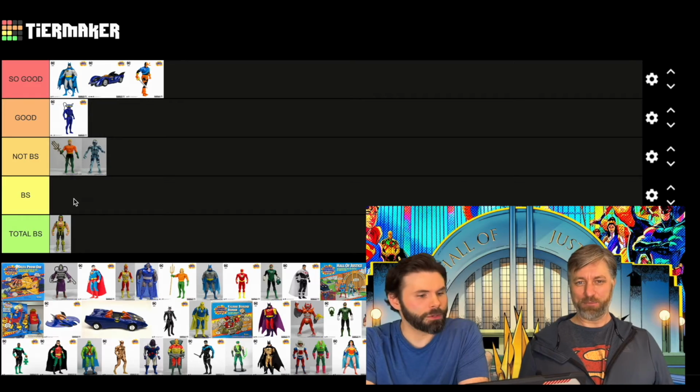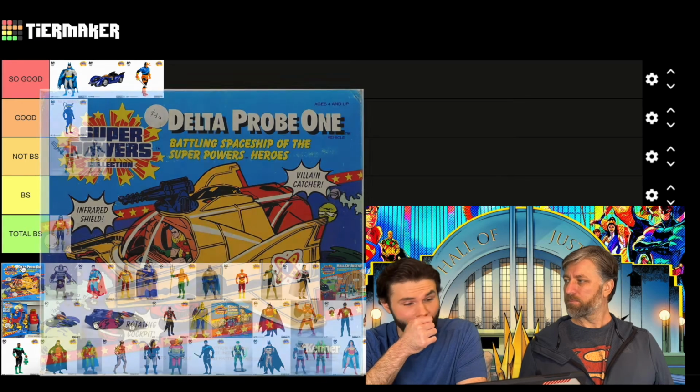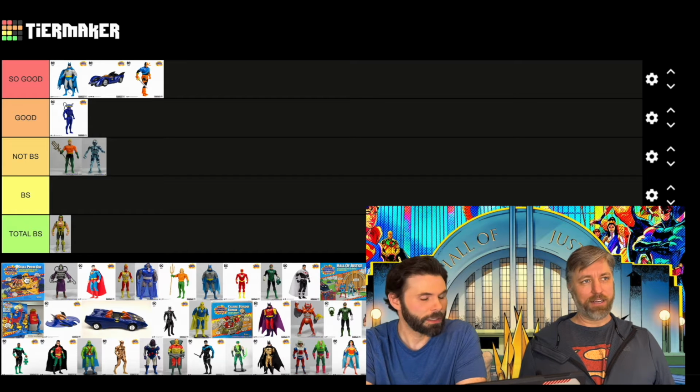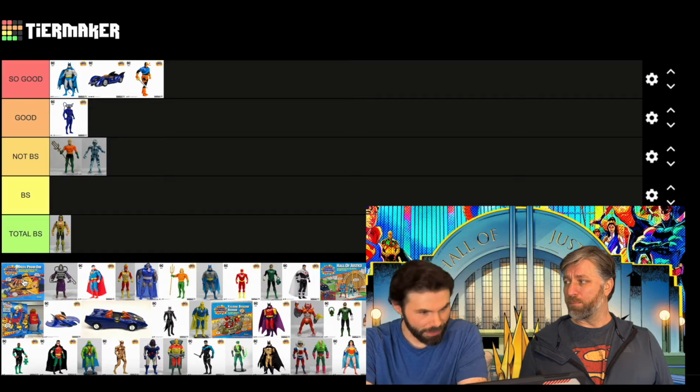This is the Delta Probe One. This was one of the original Kenner vehicles. This is also one I never had. I don't even remember whose vehicle that was supposed to be. Do you? I do not, but I actually just found this. If I could see the picture better, I would be able to tell you. Well, Robin is in this one. So it is a Justice League vehicle. Yes, okay, because I also then did find one where Flash was in the driver's seat.